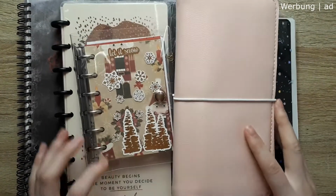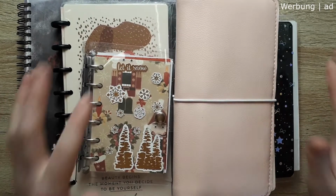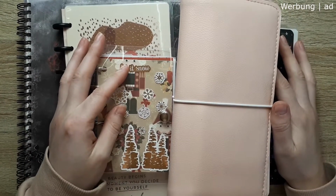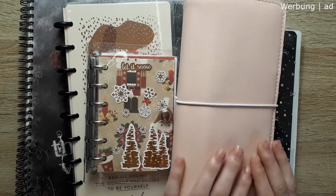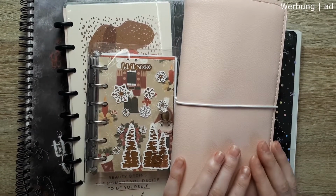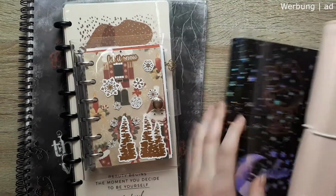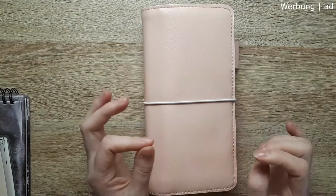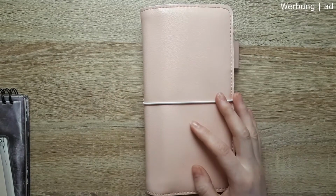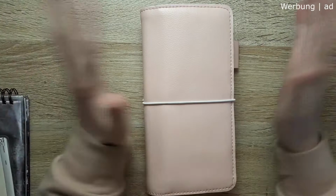So I used 4 planners mostly regularly in 2020, and I think I will start with my main planner, which has been the Hobonichi Weeks. So I started my Hobonichi journey in 2019 when I first discovered that there is such a thing.